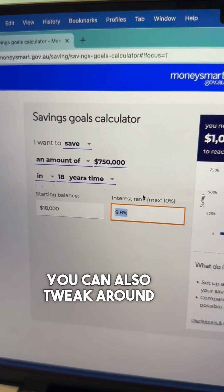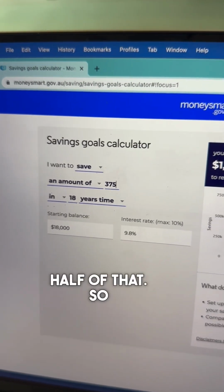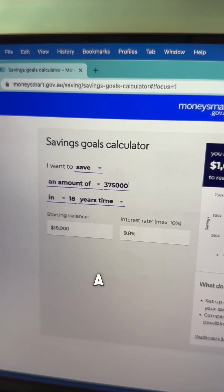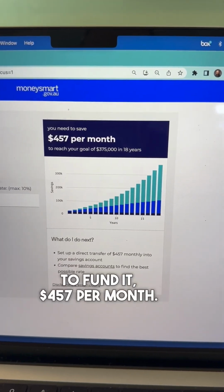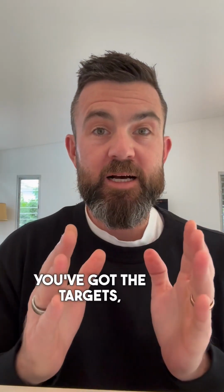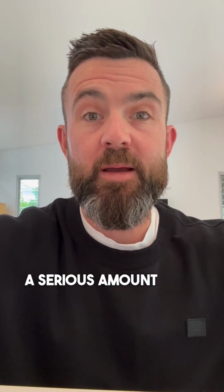You can also tweak around with the goals. If you look at this and say, look, that's just too much, I'm going to do half of that. So a $500,000 property and enough money to fund it, $457 per month. Then you've got the plan, you've got the targets, you just need to make it happen. Like I said, not easy, but if you can give your kid a property and a share portfolio that can fund that property, a $1 million property over the next 30 years will create a serious amount of wealth.